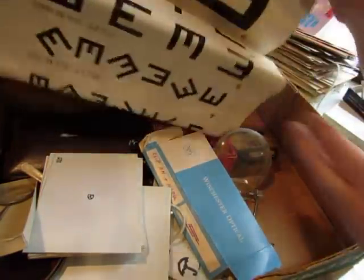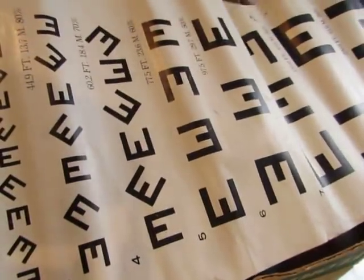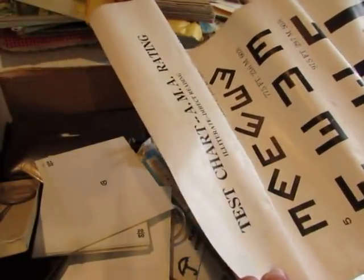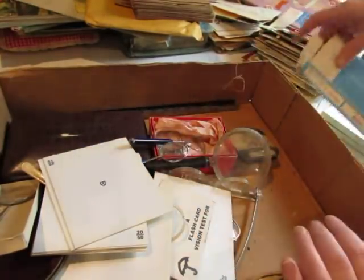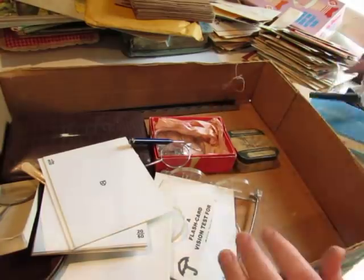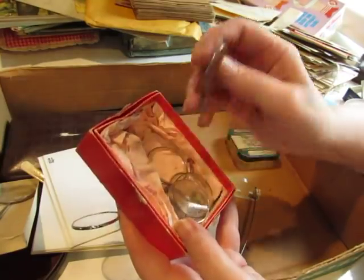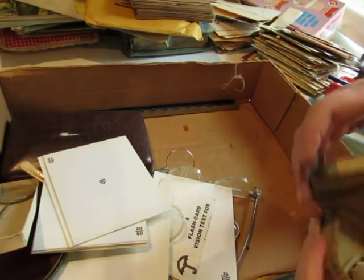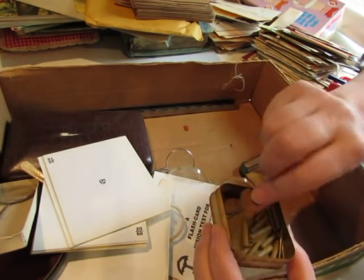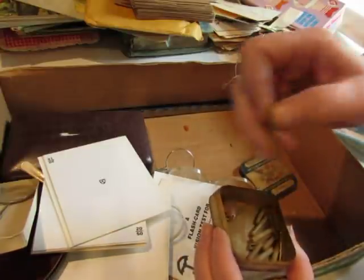There is a vision chart. They're all E's, but you had to tell them which direction they were going. Test chart. What else is in here? Magnifying. This is plastic. There's some more of these. Oh, some more of the optical lenses. It's very dirty. Oh, I don't know what these are. Little copper pieces. I don't know what they are.